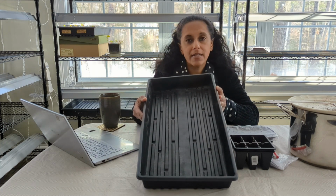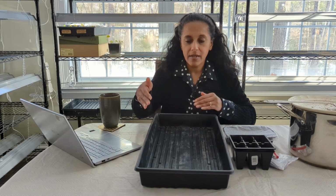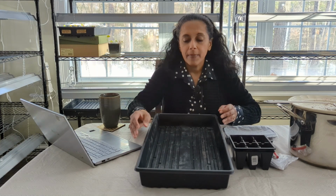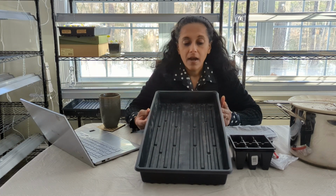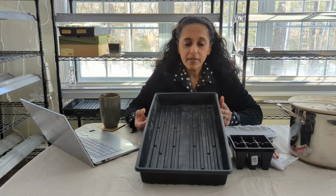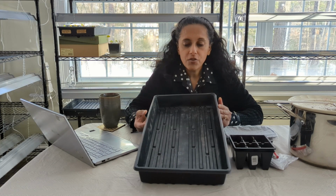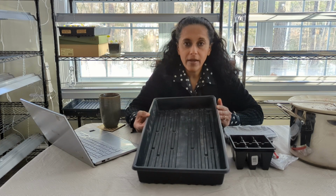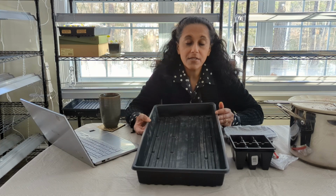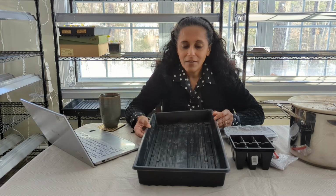This right here is called a 10 by 20 tray. And the reason is it's 10 inches this way and 20 inches this way. And a lot of times nurseries will use trays like this. I really like these trays. I got these from Ocean State Job Lot, and I've also bought them on Amazon. And they usually cost a couple of dollars. Some people complain that they're flimsy, they break, but I've had these trays for years. And you know me, I'm all about budget.